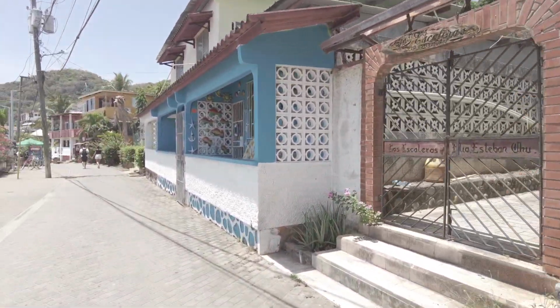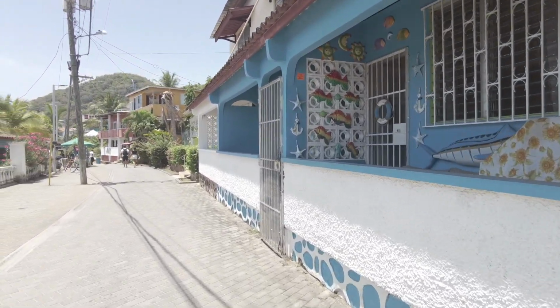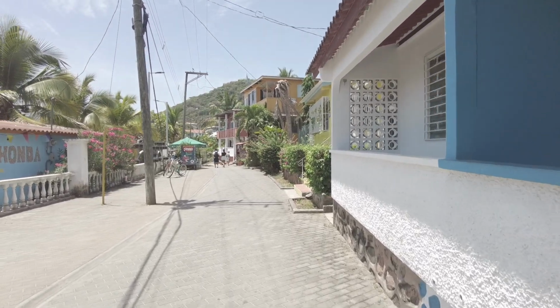Overall, I give this a 10. I really enjoyed this excursion. We had so much fun on the boat. Like, our hosts were wonderful. Like, we were dancing and having so much fun. And the island was beautiful.